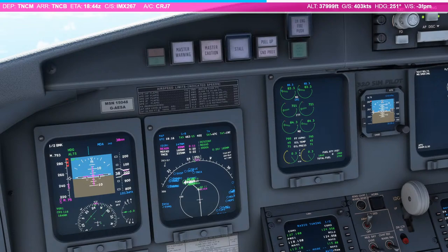November 851, Tango Bravo, wind 100 at 4 knots, runway 11, clear to land.